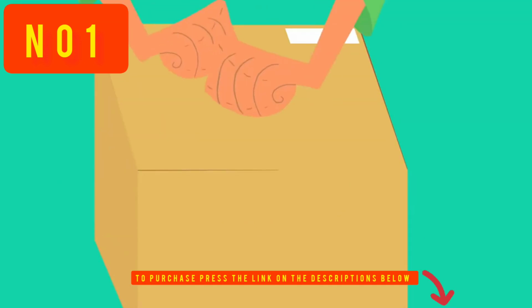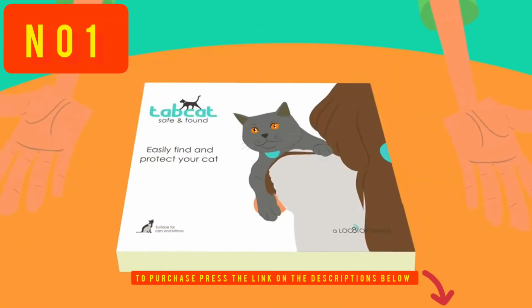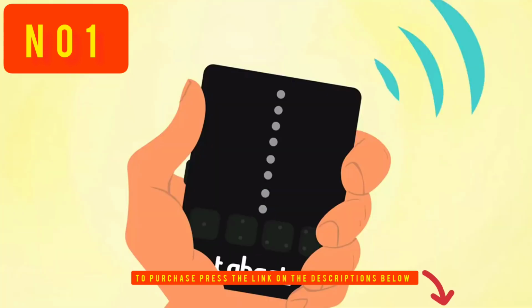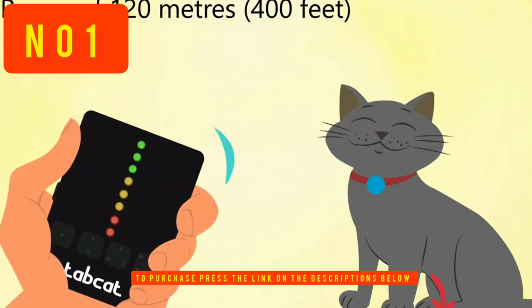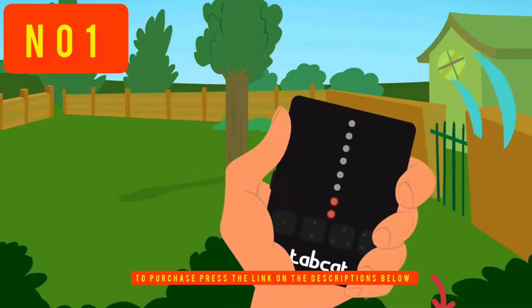So they bought a Tab Cat, which helps them find Toby wherever he's strayed, and now they always have peace of mind. The Tab Cat homing tag attaches to Toby's collar and is much lighter than his friend's GPS tag. Unlike any other device, Tab Cat will pinpoint Toby's exact location. And so even though cats tend to stay local, Jane and Bill have the reassurance they'll find him wherever he is.